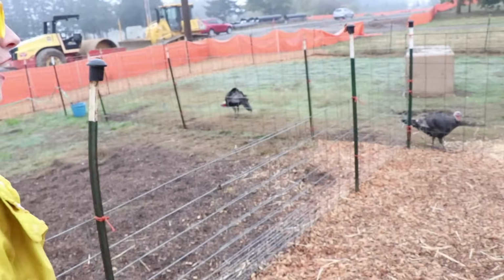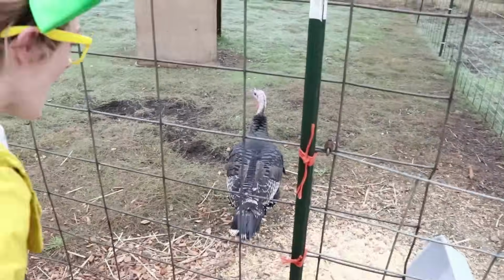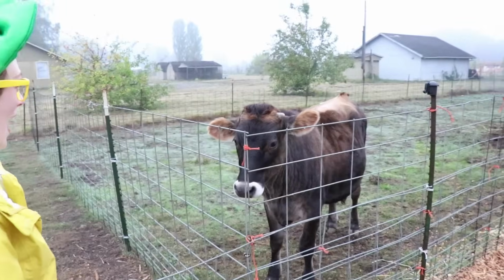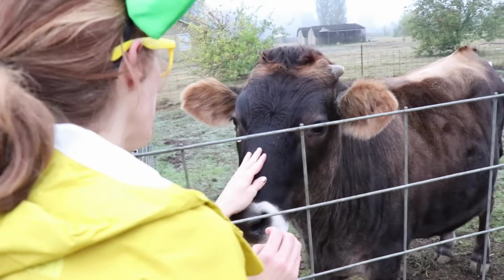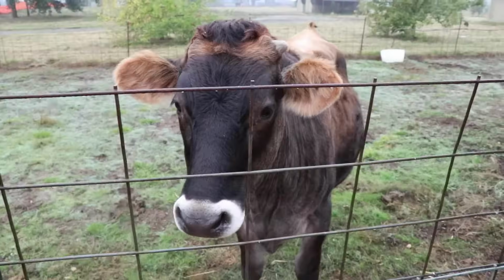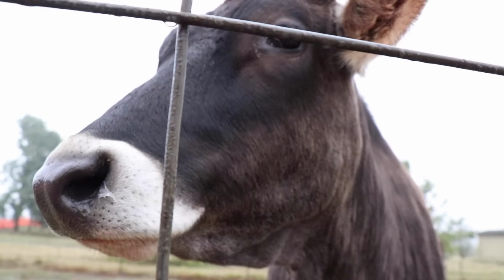Hey, they have turkeys here too. Wow. Good morning, Mr. Turkey. Gobble, gobble, gobble. Did you hear that? That's the sound of a cow. Hi. Oh boy. What a sweet cow. Moo. Did you know that's the sound a cow makes? Make one too. Moo.